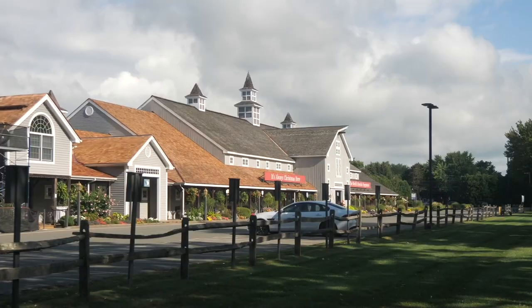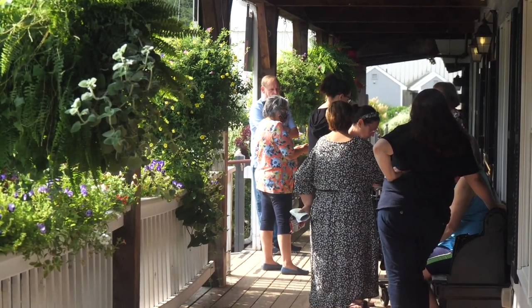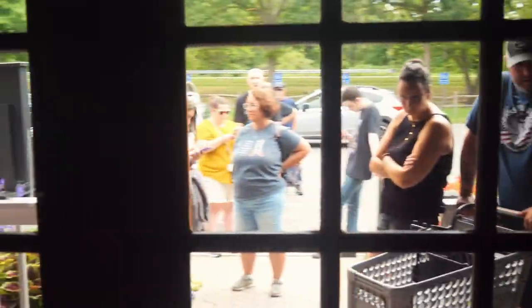I'm excited. We have a special entrance right here where they're going to let us in. The line is forming out front, so I think I'm just going to have a comfortable seat out on the patio, enjoy myself, and in no time at all, we'll be entering the doors. It's not an exaggeration. I get a little bit nervous.